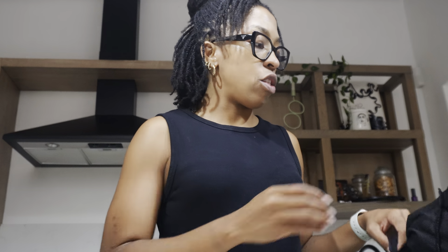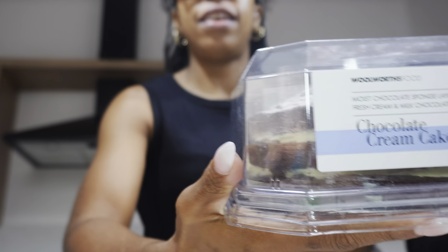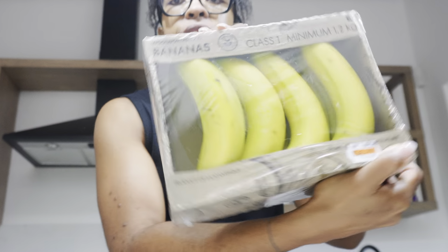Got OTs for the little one. She's obsessed. Croissants. It's always croissant time. And then chocolate cake for the birthday boy. This is the chocolate cream cake. He's more a fan of cream and chocolate, but more the cream. Okay. Bananas. Look, I want to.